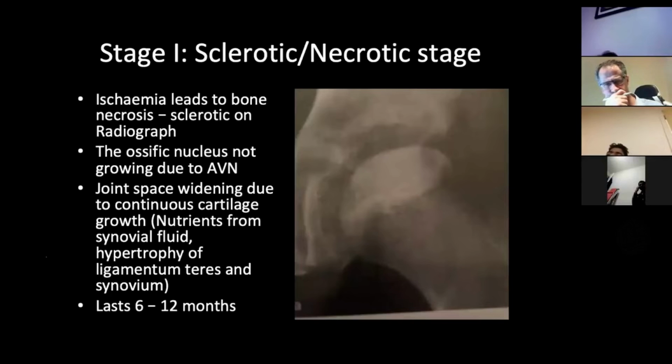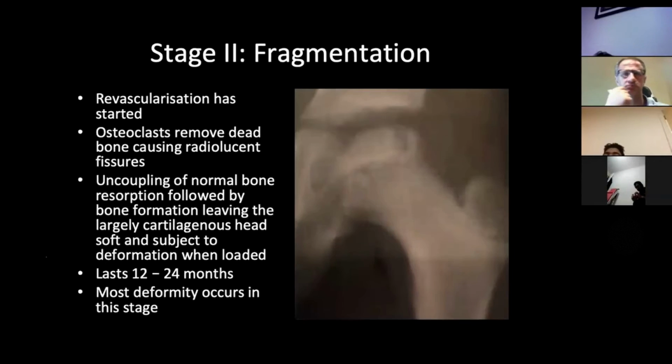So let's have a look at that. In stage 1, you've got a sclerotic and necrotic stage, right? So you've got bone ischemia, which leads to necrosis. The ossific nucleus is not growing because of AVN, but the cartilage is growing, right? So you get widened joint space, and you get sclerosis of the ossific nucleus. And this typically lasts between 6 to 12 months.